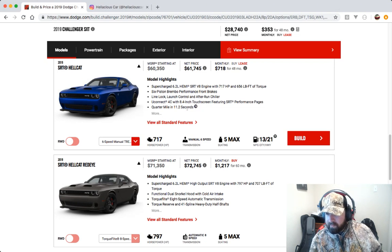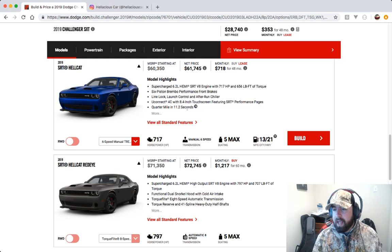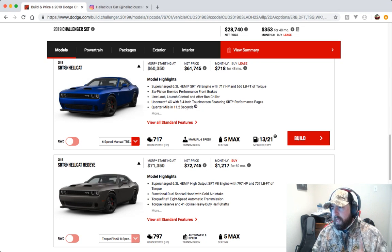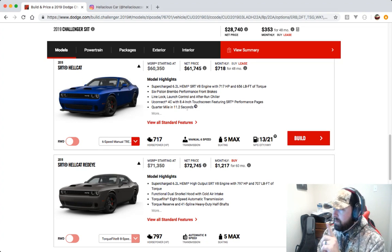Waco Sunday Cruise put in and said, with the 11,000 difference between the Hellcat and the Redeye, could you invest 11,000 into a Hellcat and produce better numbers comparable to a Demon? I believe so. You would be talking about the intake, upper and lower pulleys, and drag tires, and I bet between those you could run with a Demon. And I think in that situation, it might actually come down to the driver.